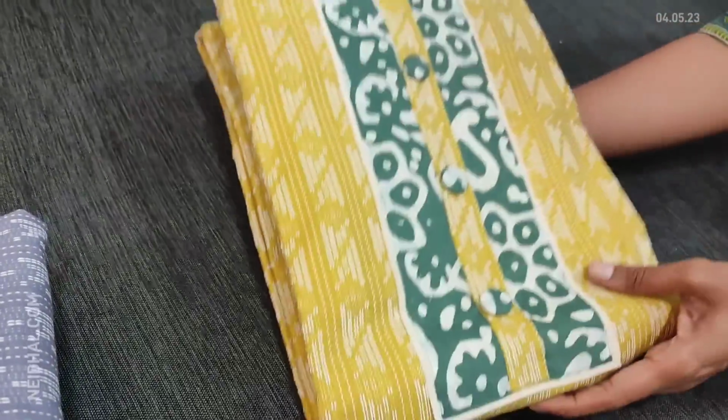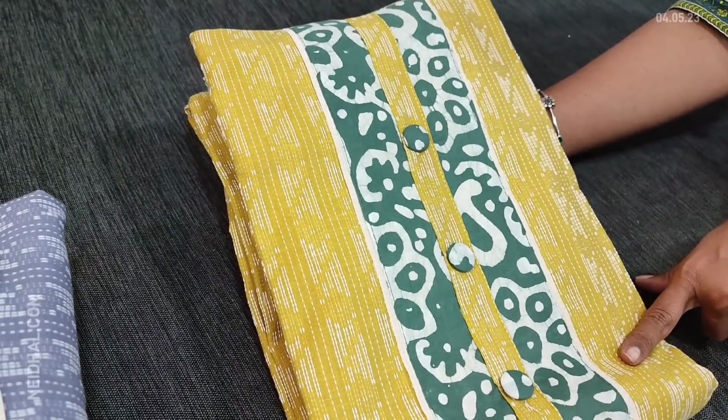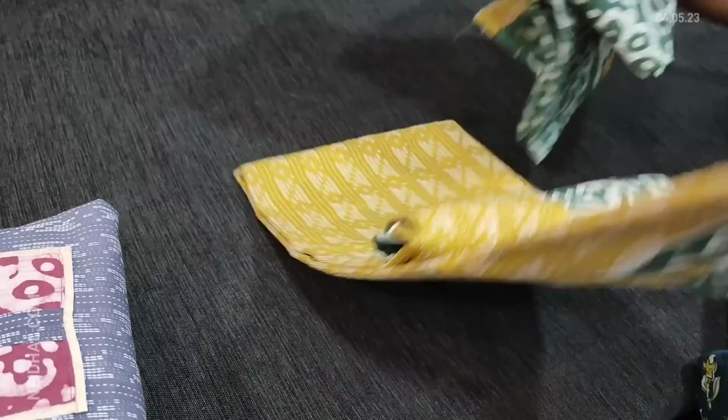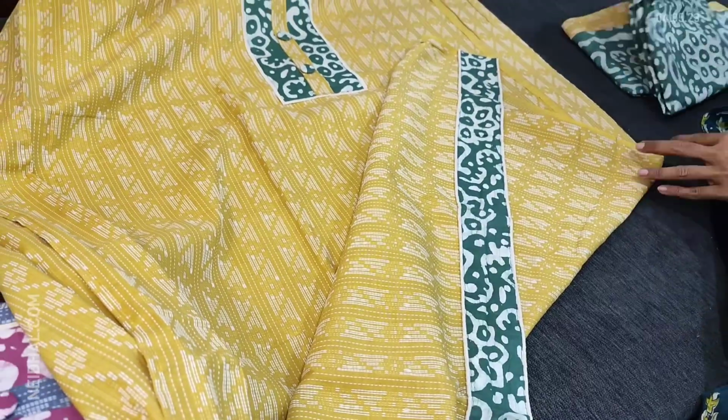The next design is going to be jacquard cotton, very very soft material, which is self woven design. This is in light mehendi yellow color with a contrast batik yoke. Three different combinations are available in this. Lining is optional, fabric is not transparent. We have thread woven design all over. We have contrast daman border.